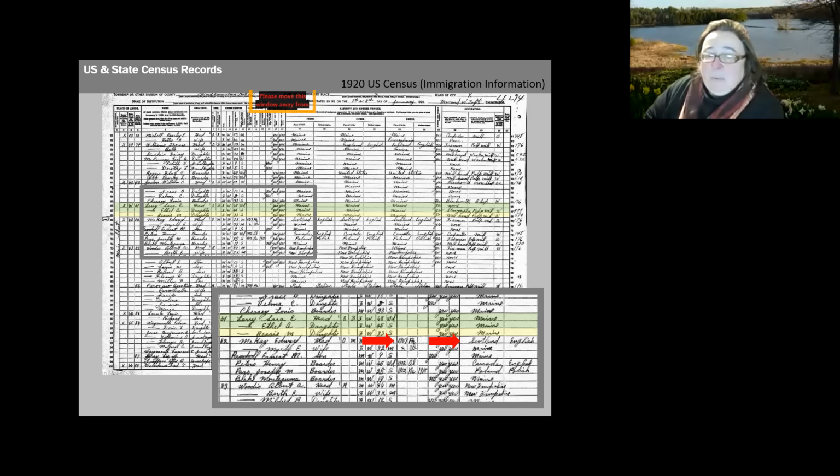But I did just want to point out that their neighbor, this is where you can see they're gathering some of that immigration information. Their neighbor, Edward McKay, was born in Scotland and came to the United States in 1907. That's right there by those red arrows.